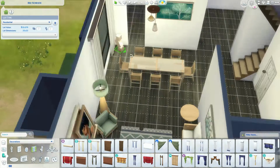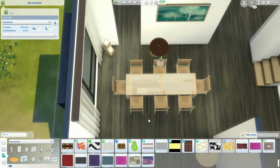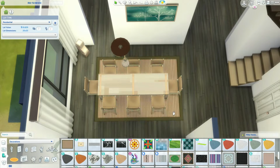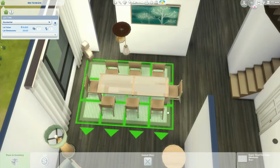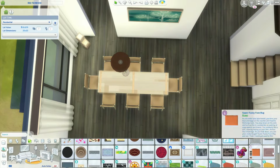I also have this fabricated lamp in here. I really like how many things you can fabricate with the eco-lifestyle pack and the fabricator. There's really just so many different furniture pieces that you can make. I think it's really cool. You could really furnish your entire home with fabricated items, and I think that's really cool.